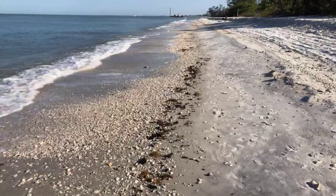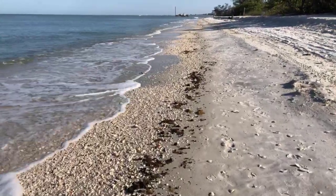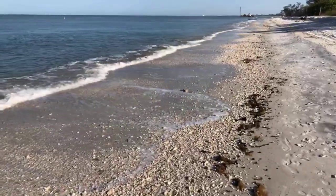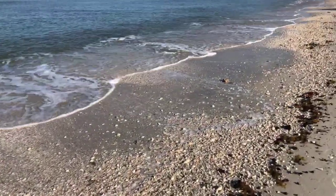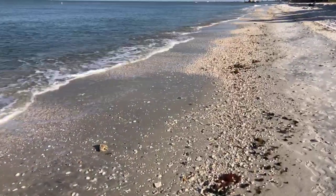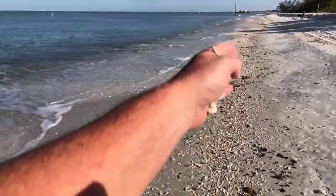Seen some great shells this morning so far. The tide's making its way in here, so it's starting to pull all the shells back into the water that are right along the edge here. This is where all the good ones are. You can see this little line of shells.